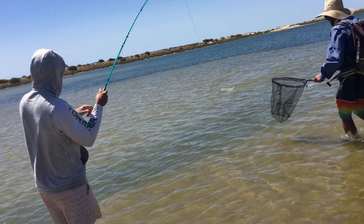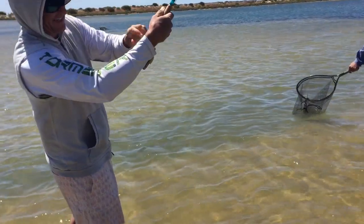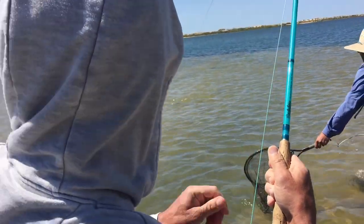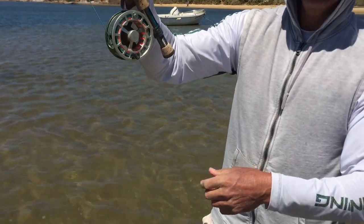Let's go! Man, Marco was way over there. He's like, oh, I think I see a fish coming. Let's see that reel. Let's see you screaming. Oh yeah, horsing her in. Oh, that's a nice fish. That's a nice fish.